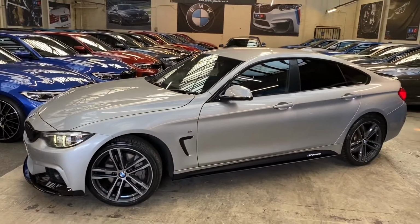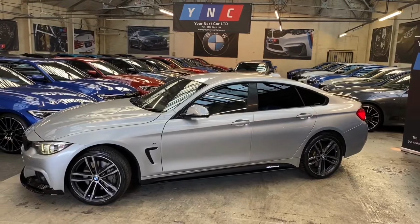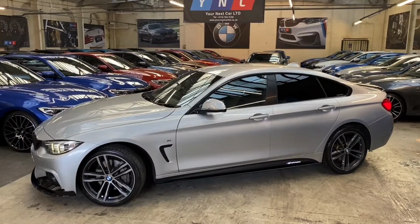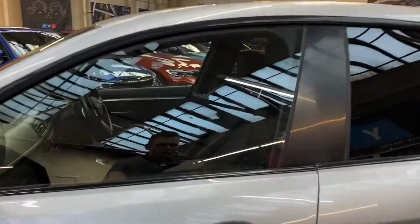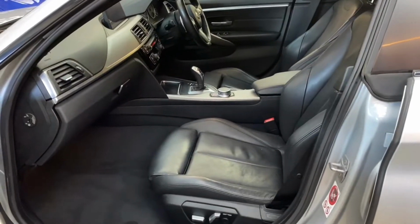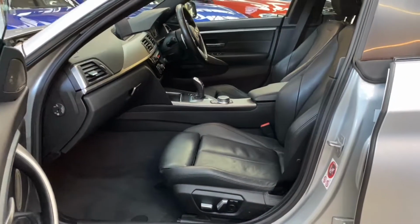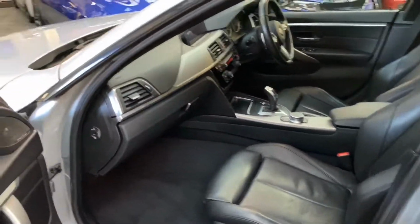Down the side of the car you'll notice the satin side vinyls, side bars and YNC M Performance decals, along with the sun protection glazing that the vehicle does come with as a very nice BMW optional extra. On for our first glance at the interior, which for this vehicle we've got the black Dakota leather, which comes with not only the heated option, we've also got the electric movement and memory for front passengers and drivers.